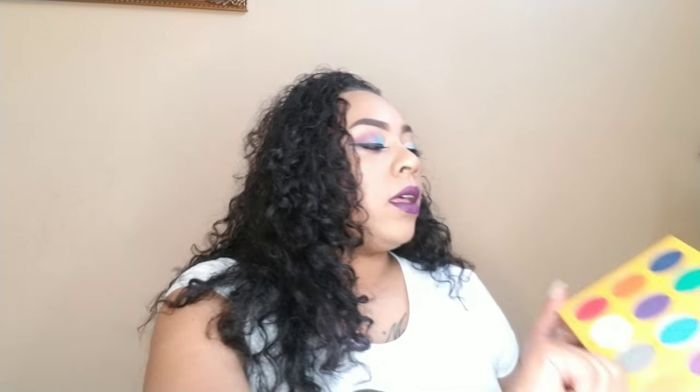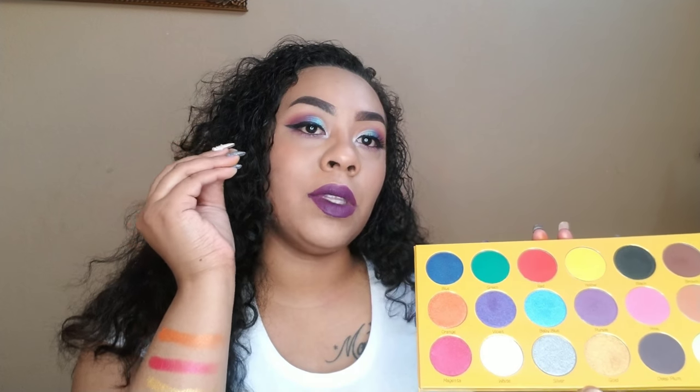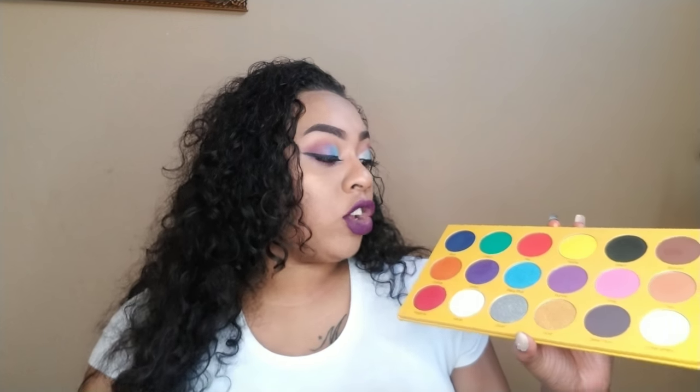So far out of this palette, I would say that it's really pigmented, I like it. Even the shimmer colors are pigmented, which is a plus. Honestly, the blue is the only one to me that you would need a little bit of setting spray just to make the pigmentation come out a little bit more. The rest of these shimmery colors are A1. You don't need anything, they're very creamy.